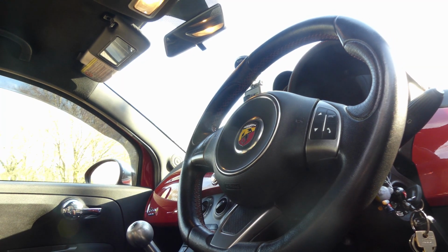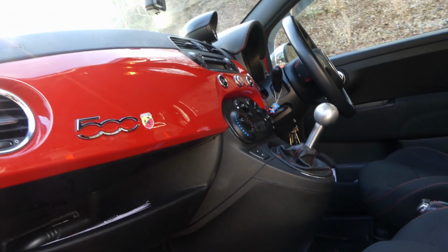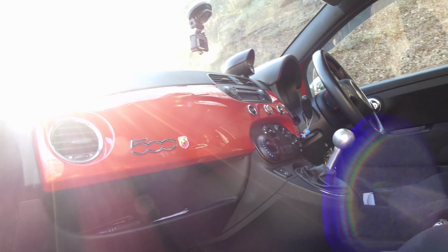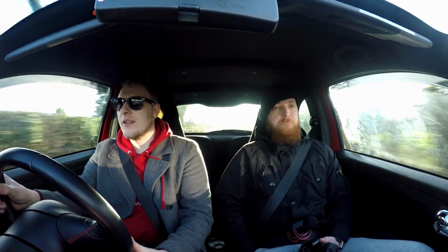It's a perfect seating position as well. Everything feels good. There's quite a big steering wheel, really, isn't there? But it doesn't feel like it's in the way or anything. Flat bottom, obviously. Nice touches of Abarth everywhere. You just got to have it. So, reliability issues, have you had any? I've had no problems with this car whatsoever since I bought it. I've had it 6 months now, and literally no problems with it whatsoever.